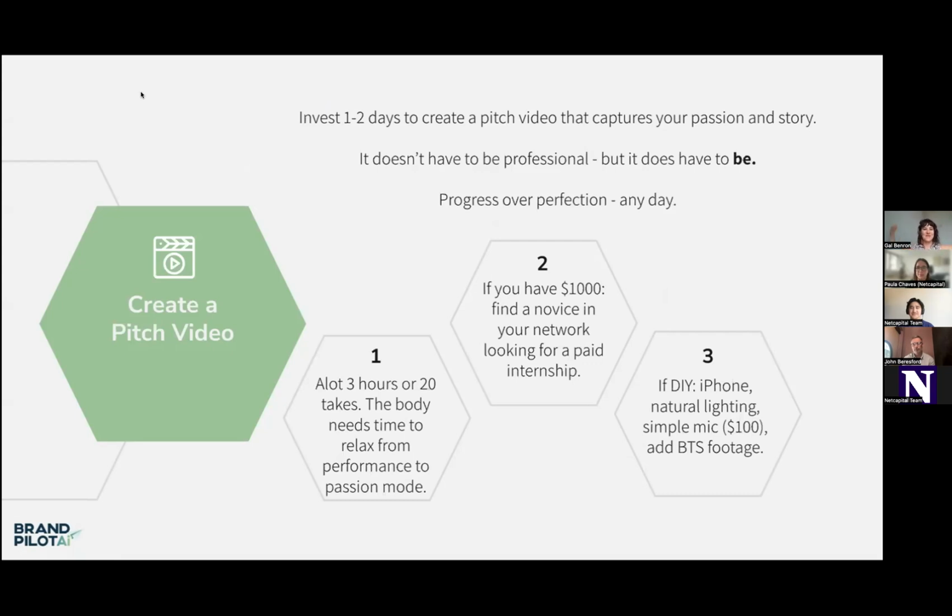Number 2, creating a pitch video. So creating video is my passion because it had to be. And I wanted to share some of the things I literally did this weekend to create content for my business. Treat this as an investment that might take up a lot of time short-term, but will pay dividends in the long term. So I want you to dedicate 1 or 2 days to create a pitch video that captures your passion and your story, without overcomplicating or overthinking it.